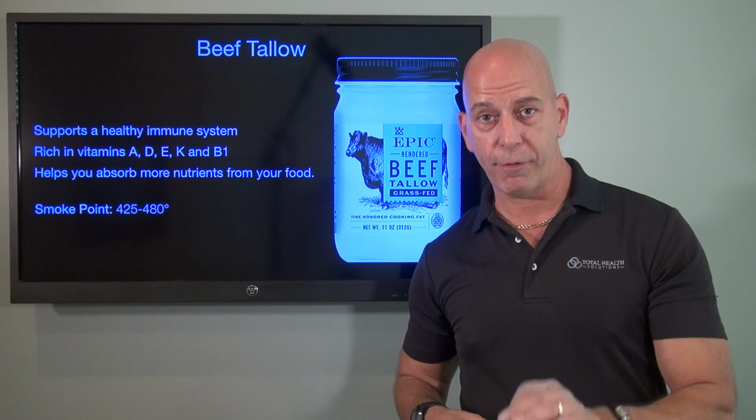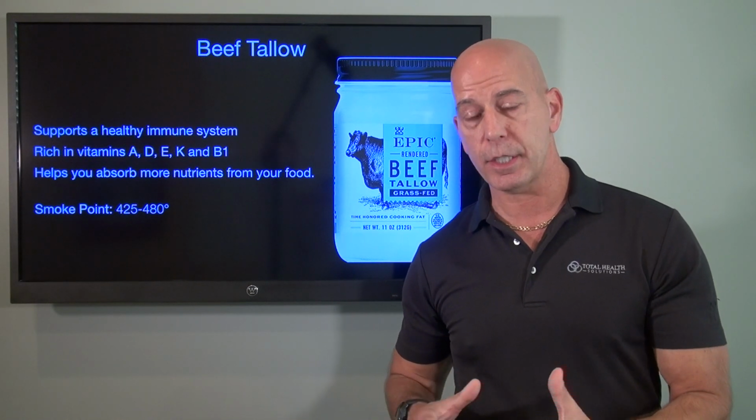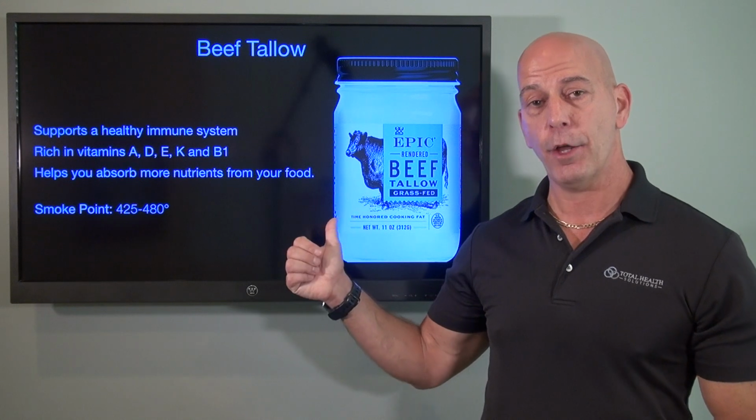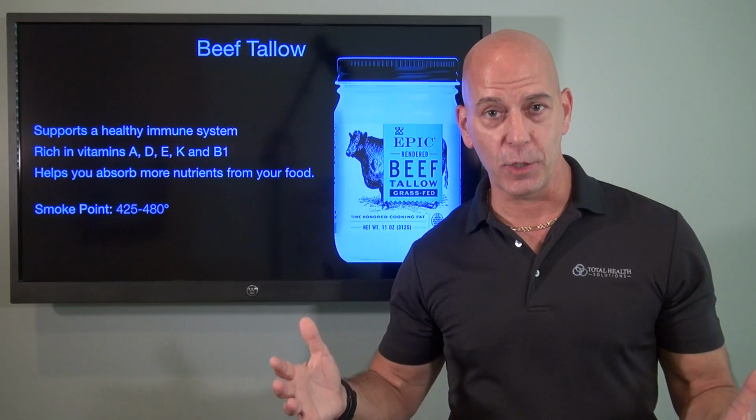Now, does it have a flavor? It's got a little bit of a flavor, not much, but if you like steak, it's going to taste similar to that, except very, very mild. So this is a great addition to be able to add in lots of healthy vitamins, minerals, help your body's absorption, and help strengthen your immune system.